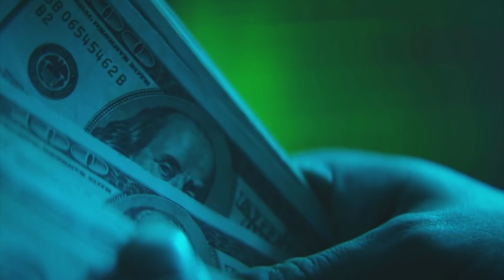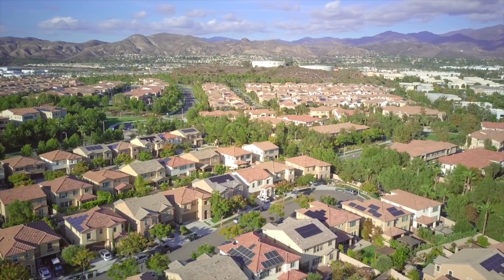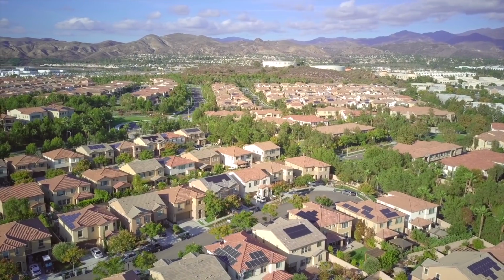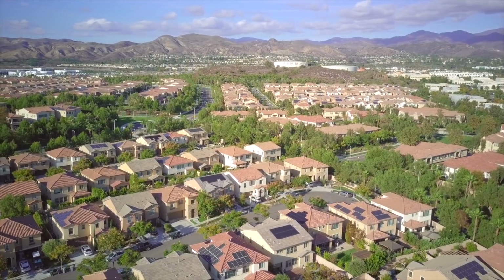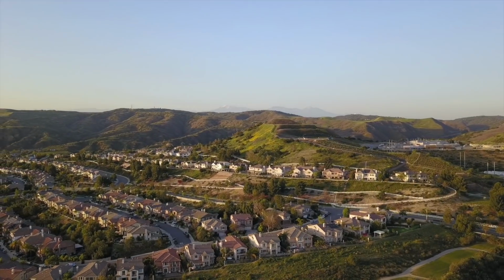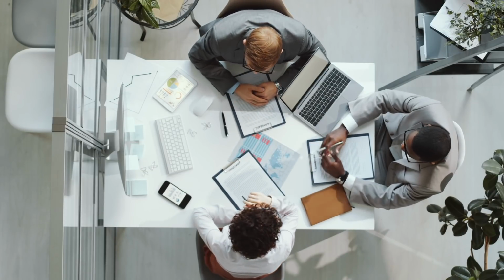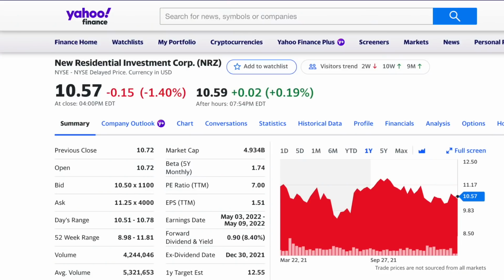The first stock we're going to take a look at is New Residential Investment Corporation, ticker symbol NRZ. This is a mortgage REIT that invests in mortgage servicing rights, mortgage origination and servicing companies, as well as residential mortgage-backed securities. They operate through several different segments, including origination, servicing, MSR-related investments, residential securities, consumer loans, and mortgage loans. They've been around since 2011, and right now their stock offers a very generous 8.4% dividend yield.